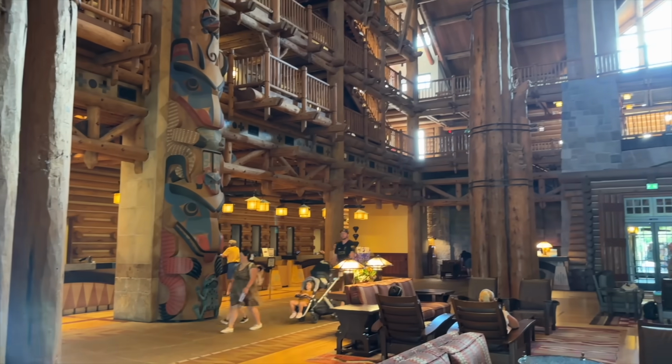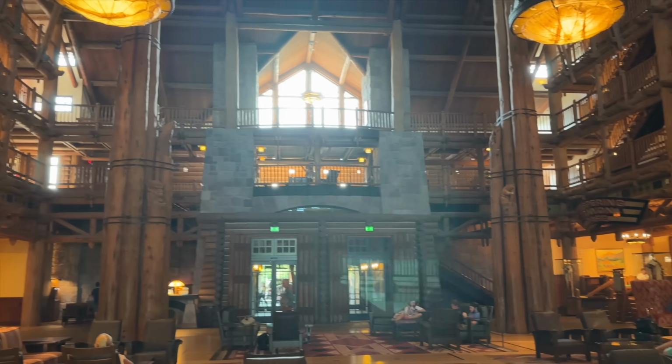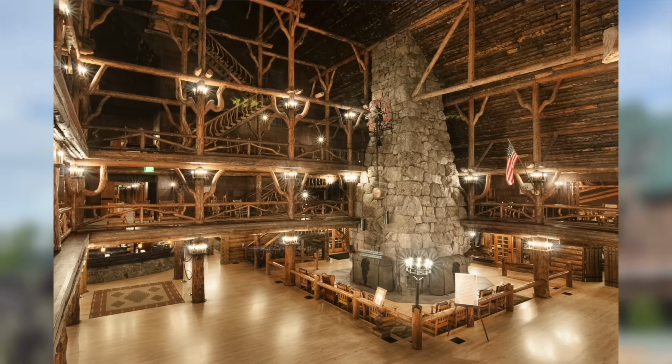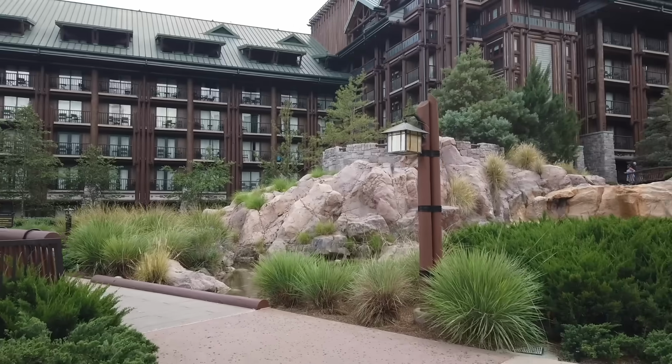Disney's Wilderness Lodge is a deluxe resort, so it is the highest level of resort categories here in Disney World. It's themed around the Pacific Northwest, has 728 rooms and DVC options as well. It opened in 1994, modeled after the historic Old Faithful Lodge from 1904 in Yellowstone National Park, and it's located in the Magic Kingdom resort area.